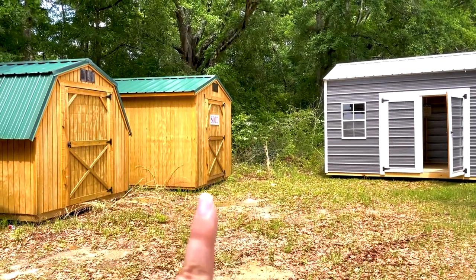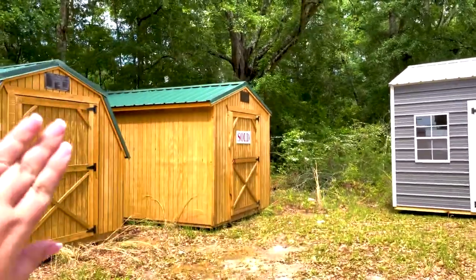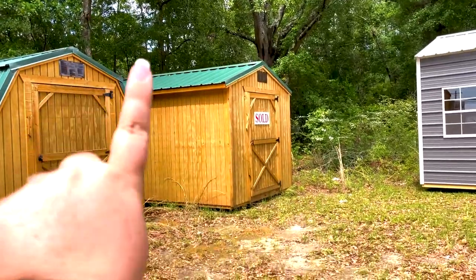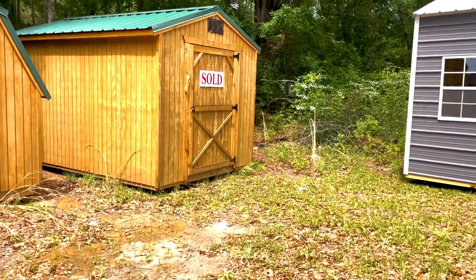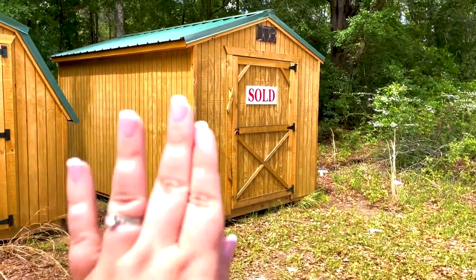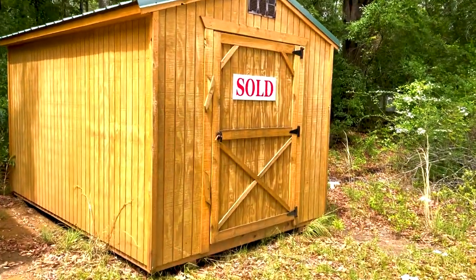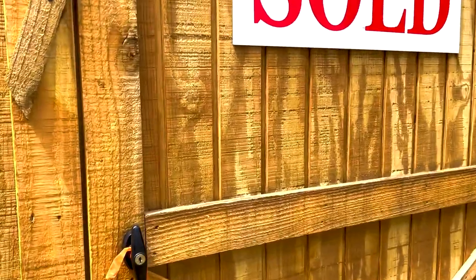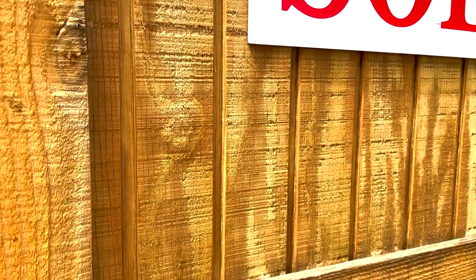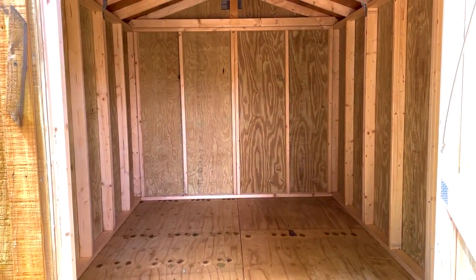So this is the original size shed I was looking at. So you can see it's a utility shed, same design, but the door is on the side instead of in the middle here. And the plan was to get the one door, two windows on the side. And it is big enough for what I need, but it is just not nearly as big as the other one.